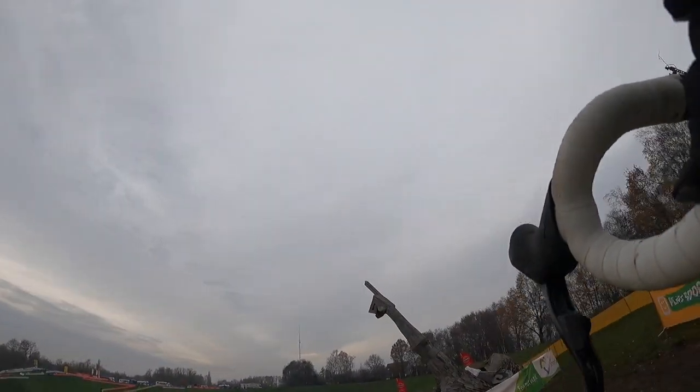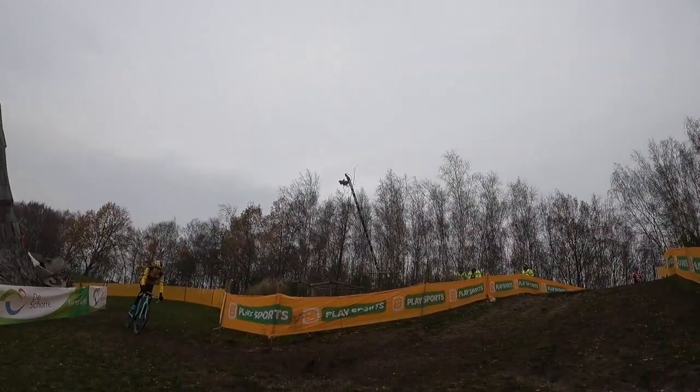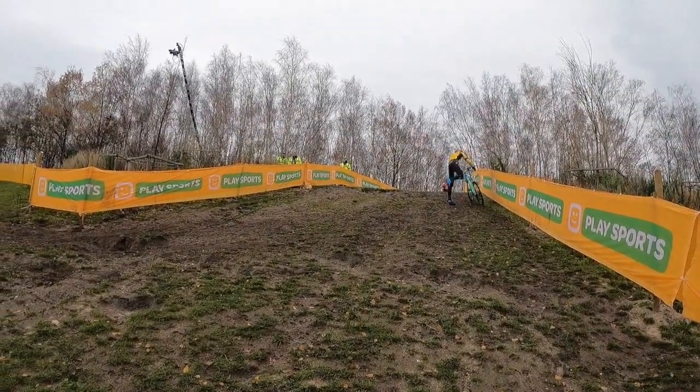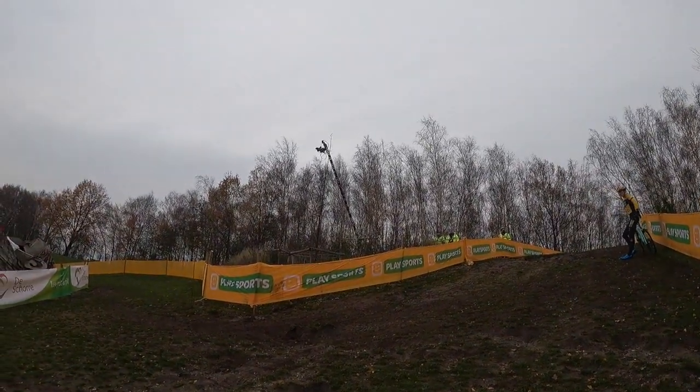So I'm going back down to really inspect this part of the course. Now here we'll see a Jumbo-Visma rider hold wide to the outside, maintain traction and momentum, has to get off a little bit, but that's a line I'm going to try next.